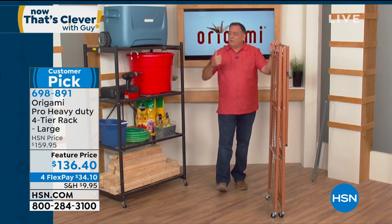Because once you get it home, you see how easy it is to set up and how sturdy these are, you're hooked. And this guy in particular, this is the pro. This one holds more weight than any piece of origami we've ever had.